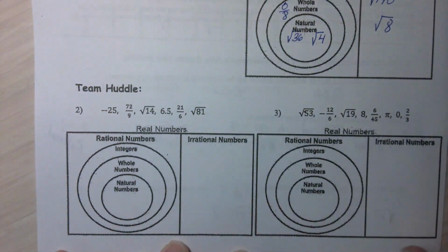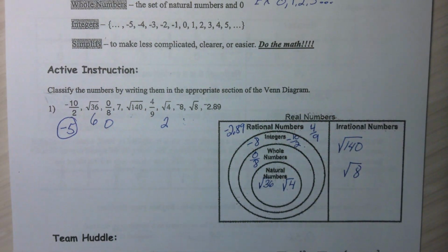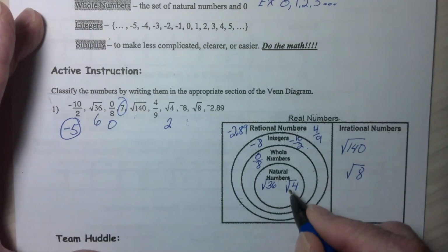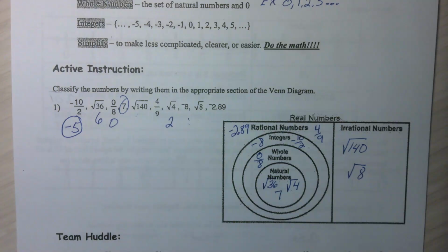Okay, after a while, you're going to do 2 and 3 without my help. Yes. What about 7? Where's this? Oh, I forgot the 7. Thank you. 7 is a natural number. It goes with natural numbers. Okay, thank you for seeing that. Did I skip any others?